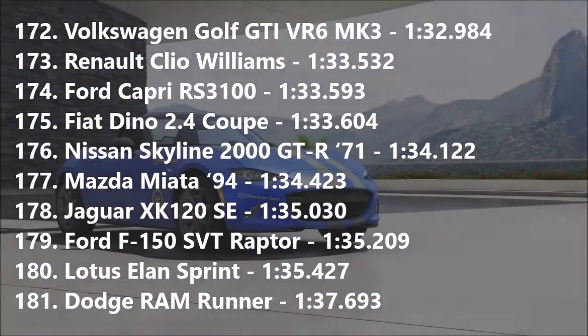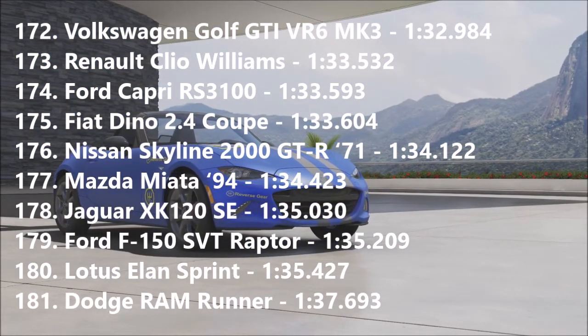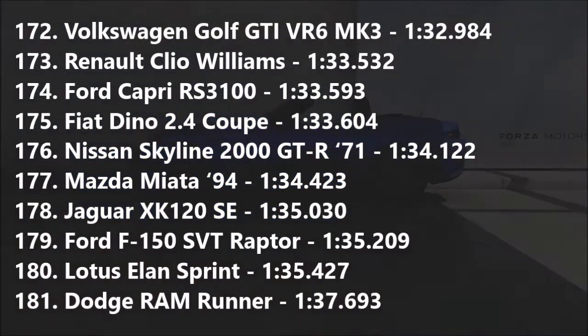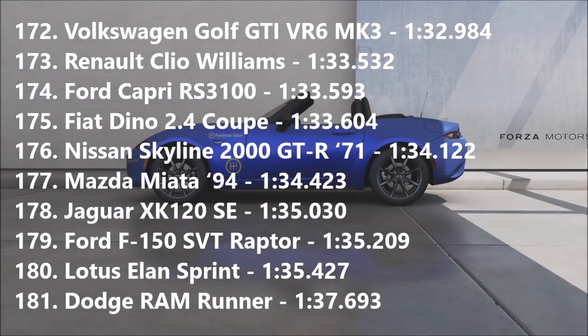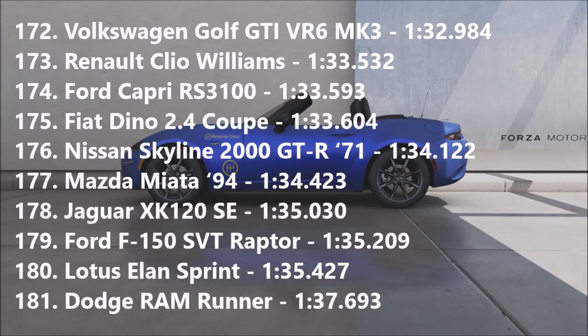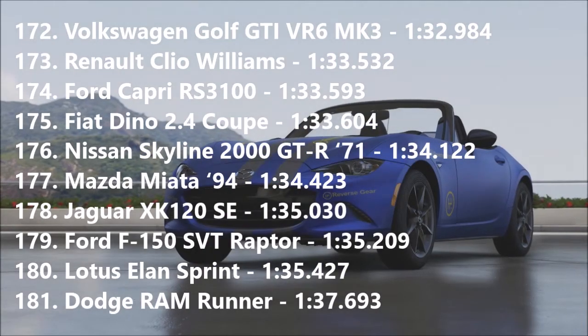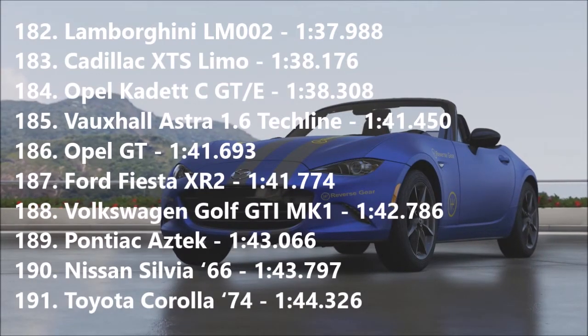Coming down the board, the Fiat Dino goes into 175th with a 133.604, fractionally off of the Capri. That's how similar those cars are to drive. And in fact, the Skyline GTR isn't too far behind it either, going into 176th with a 134.122, which is pretty good. I mean, that beats out an old Miata, Lotus Elan, pretty good.